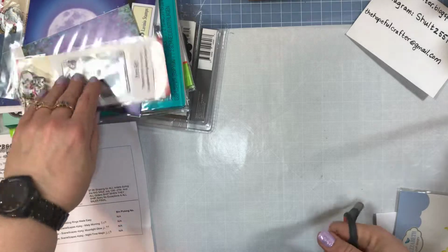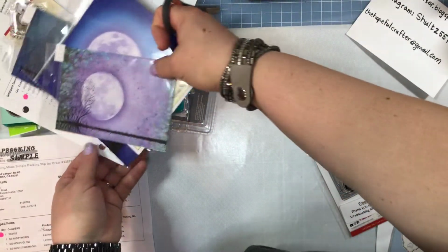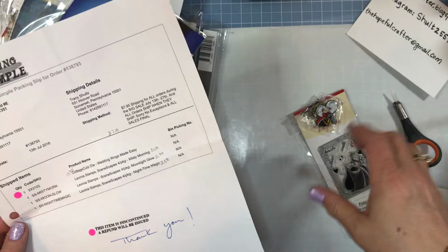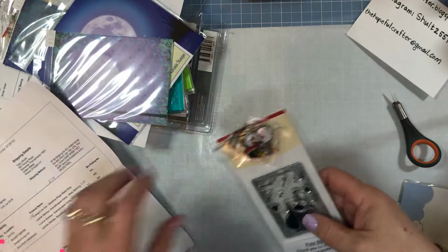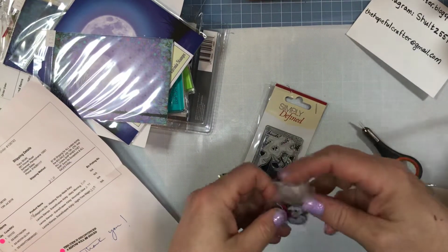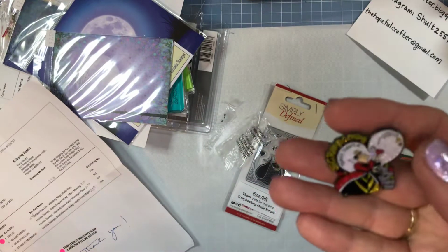So actually, I ordered two things from the shop that didn't hop. The first one, I placed the order on July the 13th, and I have my shipping slip here, and I actually went back and looked at the prices of what I ordered. But I do want to show you that I received a free die and stamp and pin for placing my order. So I'm going to open this up and show you this really pretty pin.